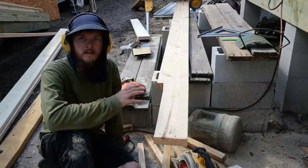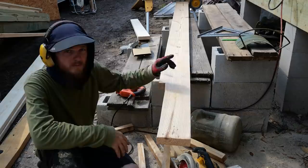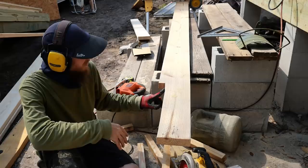Let me explain what's going on here. I know this looks like a kind of an odd way to do the rafters. We have an odd situation, so we have to work with it. There's a bird mouth. Bird mouth cut is where it sits on top of your wall. There is one here. You don't see it because I basically blend it into here.